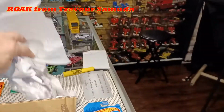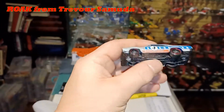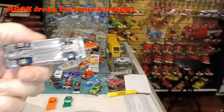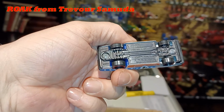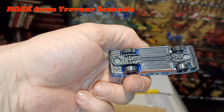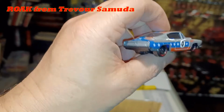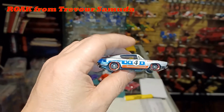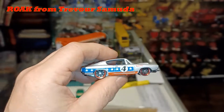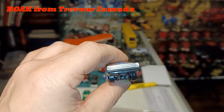There's also a loose one, which is, let me try to find the proper way here. It's a Dodge Charger. I think this is from the Stars and Stripes series, if I'm not mistaken, but that's really awesome. Thank you very much.